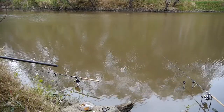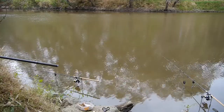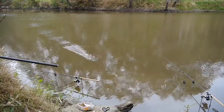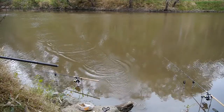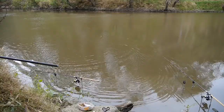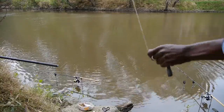Shot back like a rocket. I don't think, oh, I have. Blimey, unbelievable. Probably lost the hook link now. Yeah, lost the hook link. Never mind. That flew though. Let's get another one.